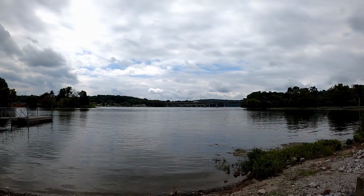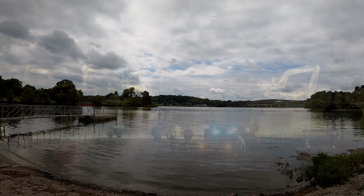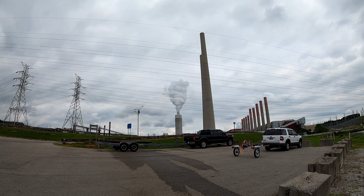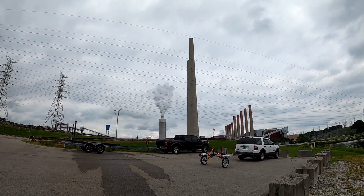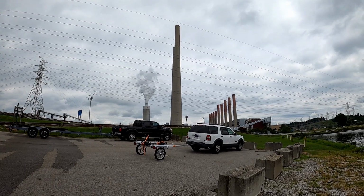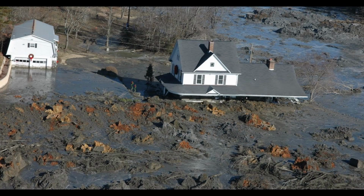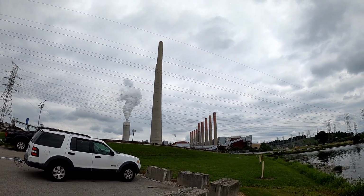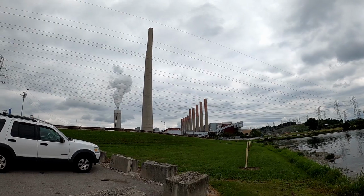Well, just after midnight on December 22nd, one of these retention ponds would finally give out. Now, from the initial damage caused when this dike broke, 12 houses were destroyed in the process, and about 42 were very badly damaged. It also destroyed a gas line and a water main, and it covered a train track that went through the city.